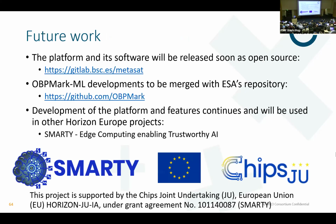And just to give you an idea of future work, first of all, we are cleaning up our hardware and software, and it will be released as open source. We will contribute our code to ESA's OBBMarkML repository, and the platform will be used also in other European funded projects to improve the features and the performance, like the Smarty Horizon Europe project.